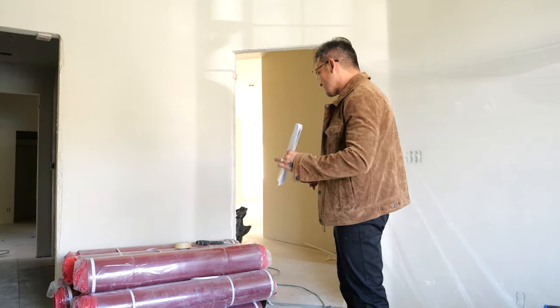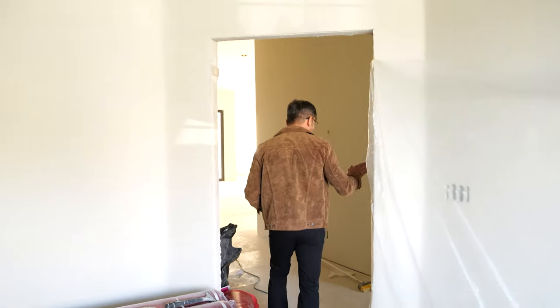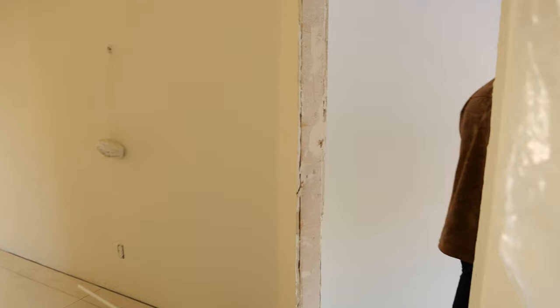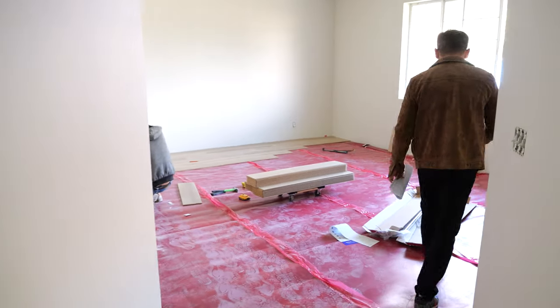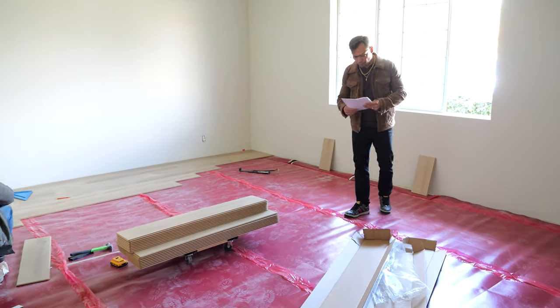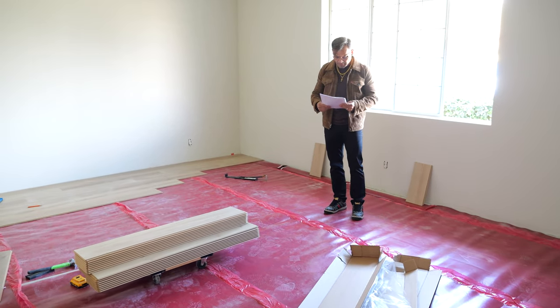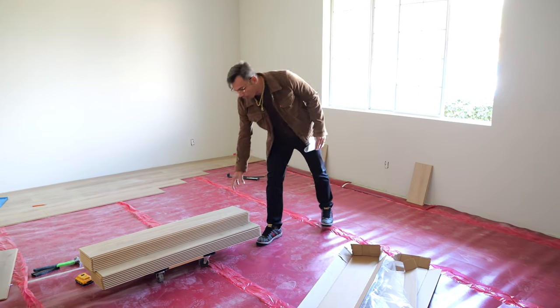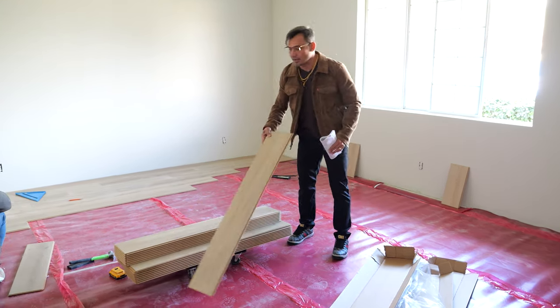So I think this is a good choice. Now, coming into the second primary, because we actually have two, so we have another primary here, okay? This is a pretty large primary. This primary right here is gonna be 18 by 15, so it's pretty large. What they're doing is LVP flooring, tongue and groove.